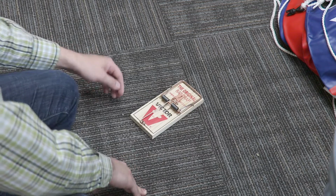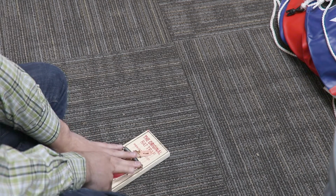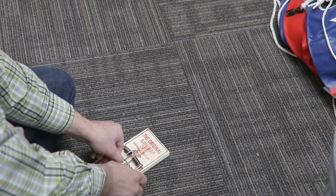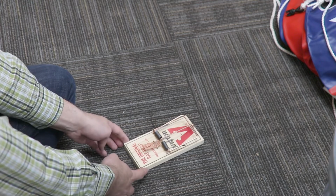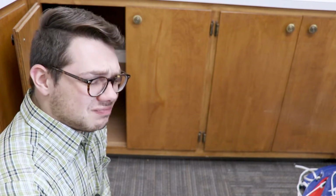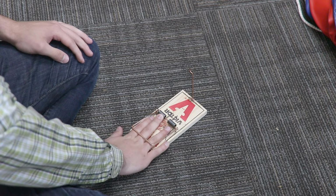So let me show you how to set it. Just rear this thing back here. Put that thing under that thing. And voila! You got yourself a set mouse trap. Now, you want to be careful when you're handling these mouse traps. So you just leave that mouse trap sitting where that mouse is going to get at it, and once you get back to it, you'll have a mouse.